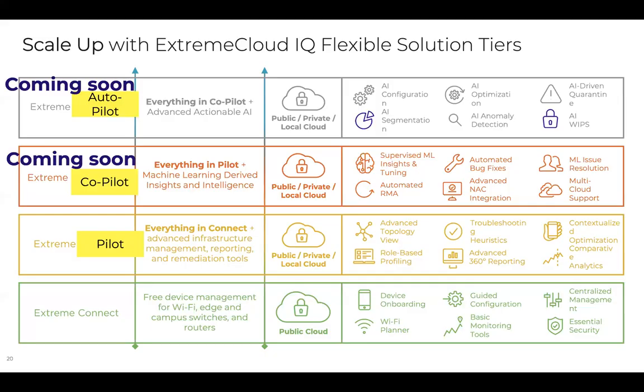So we have seen the ExtremeCloud IQ and the distributed control architecture. Let's have a look at the license tiers. We will start with the Connect. That's the subscription-free cloud management, and it enables the organization to deploy an enterprise-grade connectivity with basic network management.